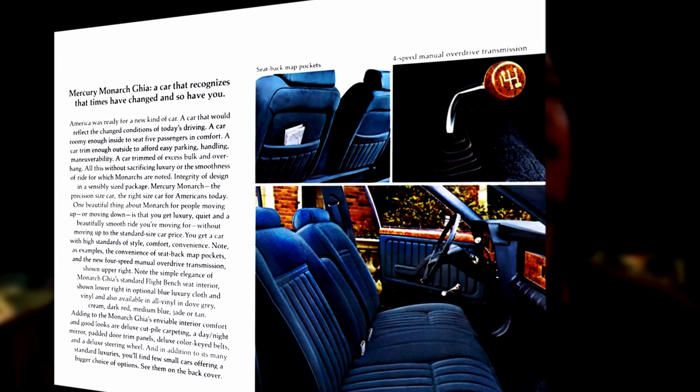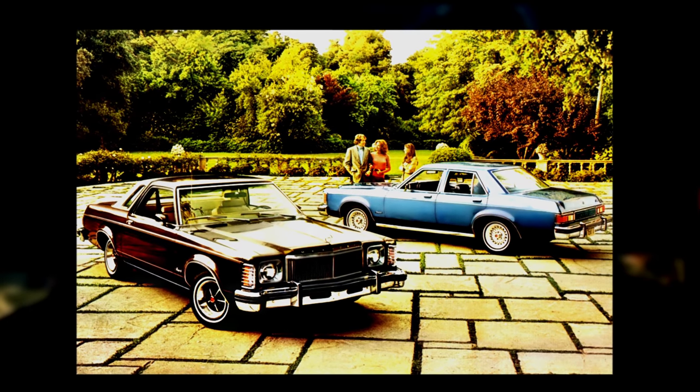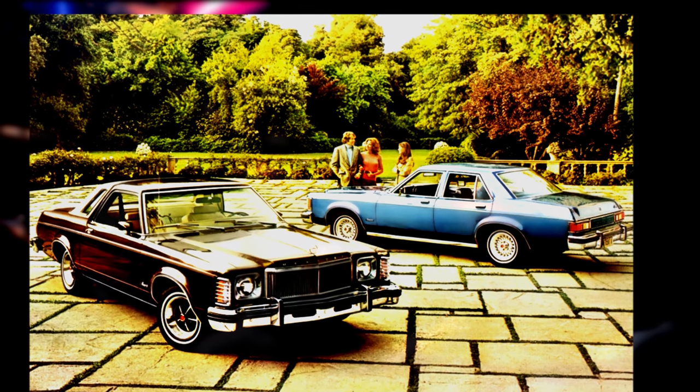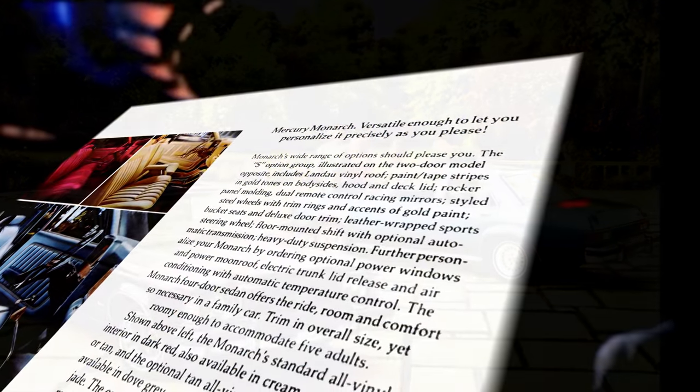Monarch offered a surprisingly sporty image when the correct selection of option boxes was ticked. The S option included Landau vinyl roof, tape stripes, rocker moldings, dual remote control racing mirrors, and styled steel wheels.